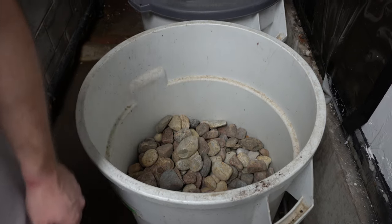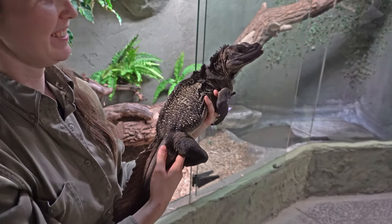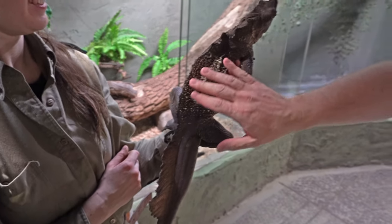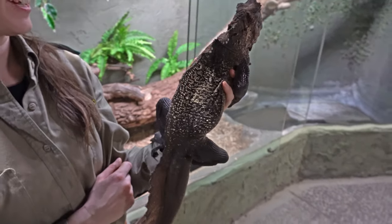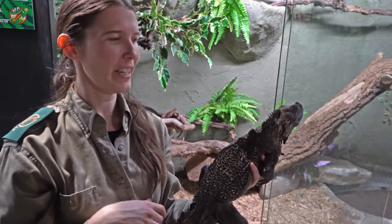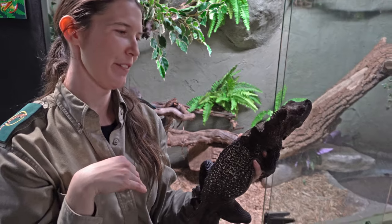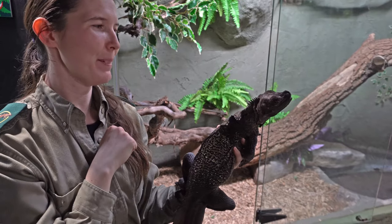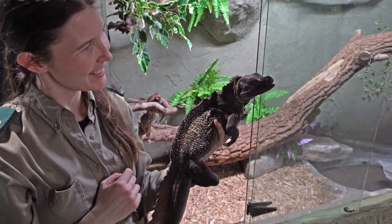That's the barrel of rocks. This handsome guy is Cameron. Hi, Cameron. You can give him a pet. He's pretty friendly. What do you think? Are we buddies? So he's our sail fin lizard here. And my favorite thing about him is what his favorite food is. So like all of the sail fins, he'll eat a mix of veggies and fruit and bugs and fish and basically whatever we've got on hand. But Cameron's favorite food is apples. He loves apples to the point where if we stick a whole apple in there, he'll chow down on it and chomp it all down with his little teeth.